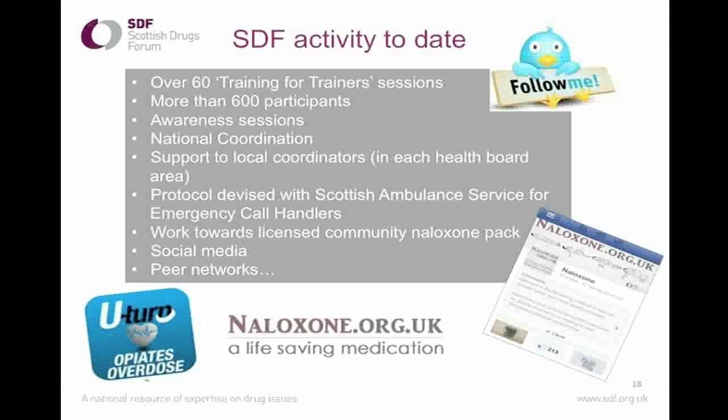Going on, the previous national coordinator did a lot of work around obtaining the licensed community pack, which we hope to see very soon. We have a variety of social media, including the Naloxone UK Twitter page, we have a Facebook page, and of course we have the website there as well.